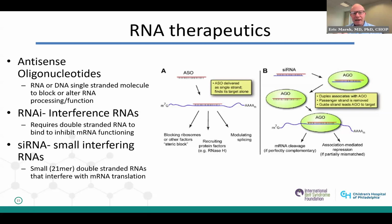You can have RNAis, or interference RNAs, and these are little double-stranded pieces of RNA that bind to inhibit or alter the messenger RNA. And then you can have siRNAs, or small interfering RNAs, and these are really small. They're 21 little bases of a double-stranded RNA that can interfere with translation or that transcription step by impacting those transfer RNAs. And all of these different approaches to modifying the process from DNA to protein have been used on a research basis, and all of them are moving towards clinic.